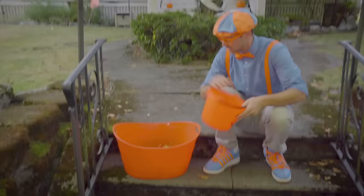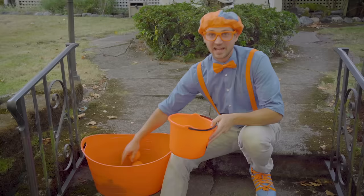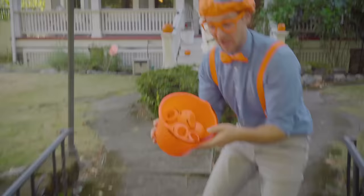Okay, looks like we have a lot of pumpkins. Hey, the pumpkins that we put up there already was the very first decoration. Remember those four that we had? Yeah, and then we put the other pumpkin in the garden. Whew. All right, now we have a lot of small pumpkins.